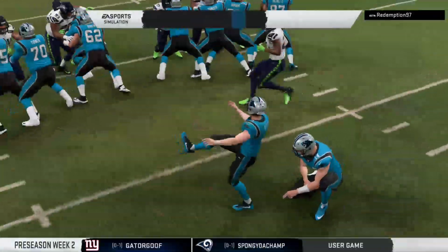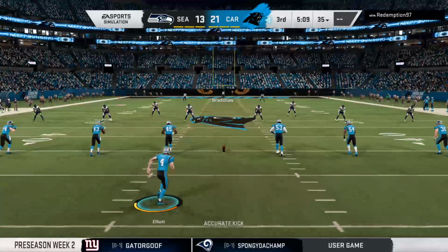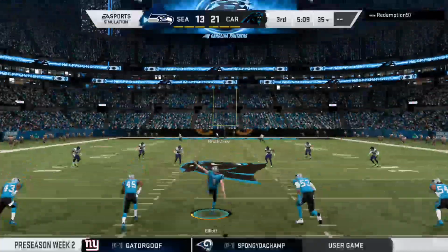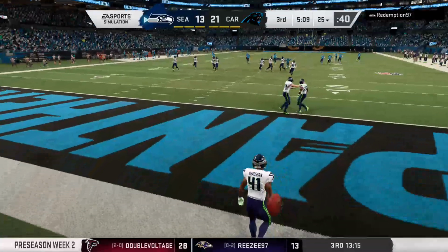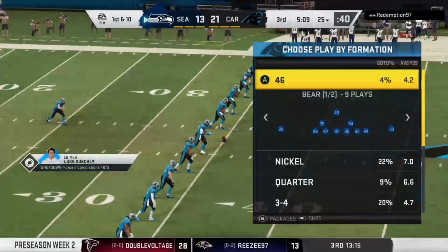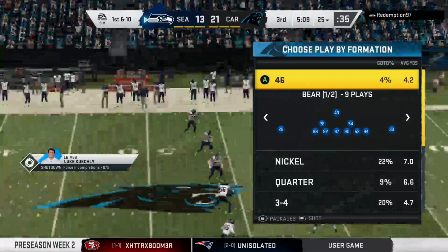Elliott good on the extra point, and the lead is up to 8. Now after the touchdown, here's Elliott on to kick it away. And they will not get a chance to return this one as it's through the end zone for a touchback.